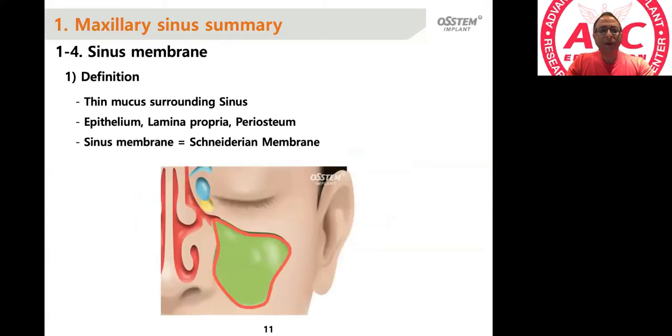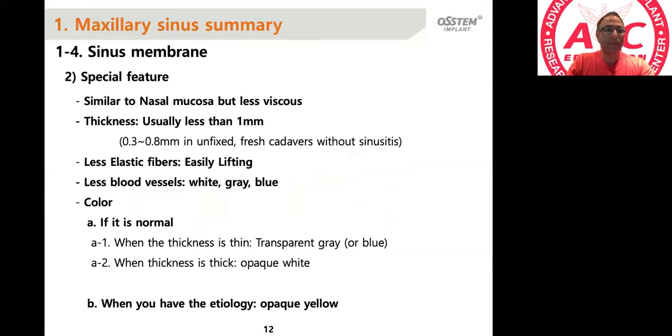The sinus membrane, the Schneiderian membrane, is something we don't want to perforate because that can lead to complications. So this is one thing where the CAS-kit really comes into play. It's a very safe system. It's similar to nasal mucosa, although I find, because I do nasal lifting in my office as well, that it's not as robust or thick. Again, it depends on the patient.